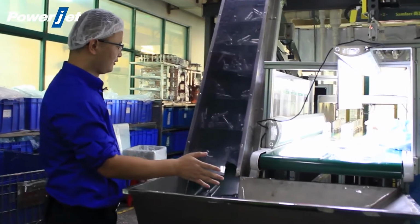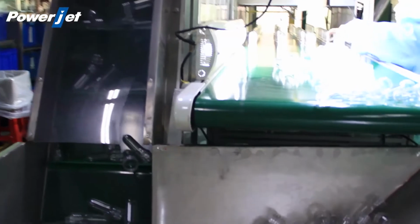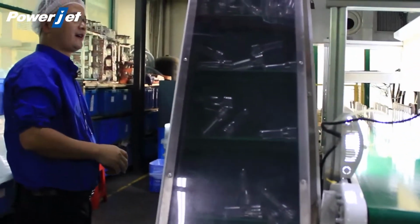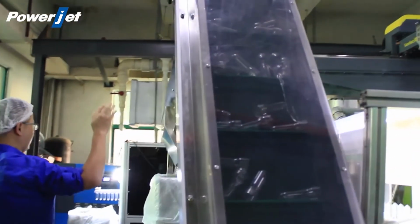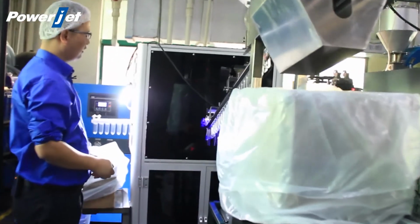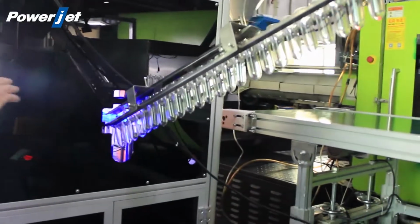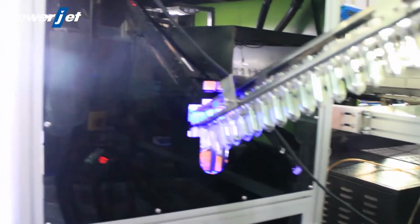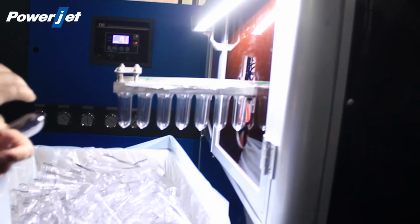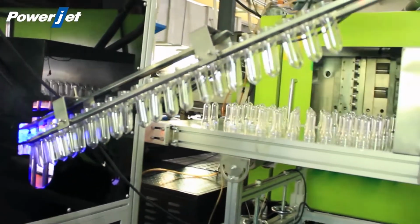Here you can also see how they take out the preforms and use the conveyor belt to put the preform piece by piece into the quantity detection machine. Here, this machine can test the neck quantity, the weight, and the defect of the preform. So here you can see it's a good design.